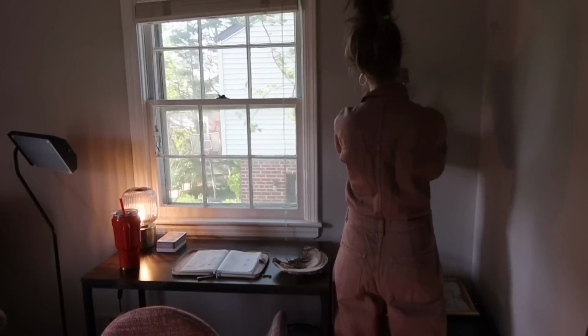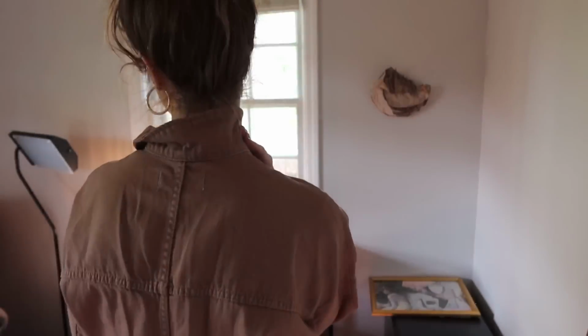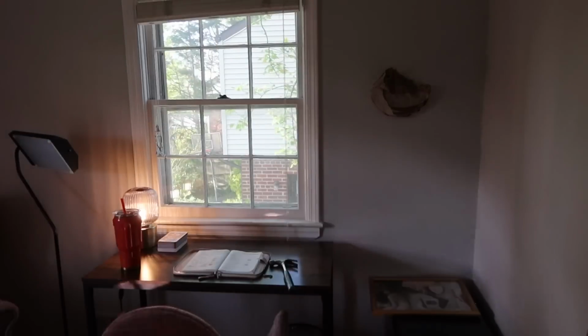And so far all I've accomplished is to fill the holes on this wall and paint over them with the same color paint. Okay, I got a couple of pieces of art up, but other than that, I'm kind of struggling to commit. I feel like there's probably room for more art.